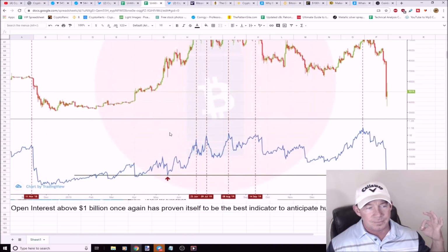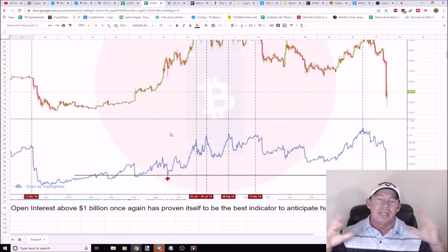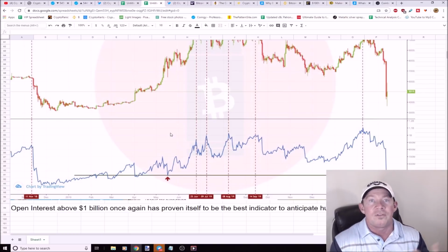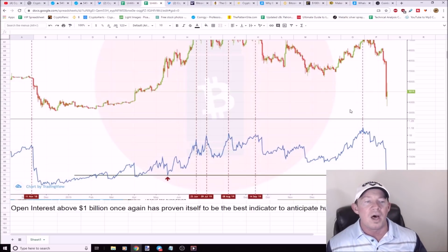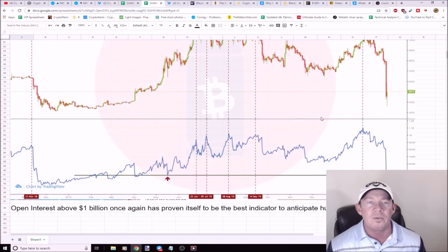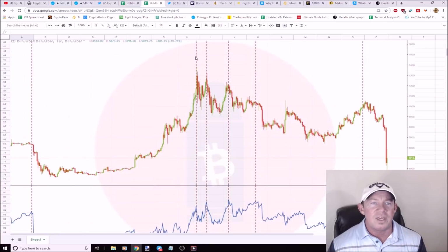This is open interest. So if there's a lot of people with open longs and shorts, a lot of trades in the market, then that's high open interest, right? So when open interest is above $1 billion, it's potentially one of the best indicators of a sell-off coming. Each one of these red dotted lines is when open interest is above $1 billion. And you can see you had a bunch of trades, long and short, potentially, and the market dumps afterwards, and the market dumps afterwards, and the market gets wrecked afterwards, and here we are. The market gets wrecked.